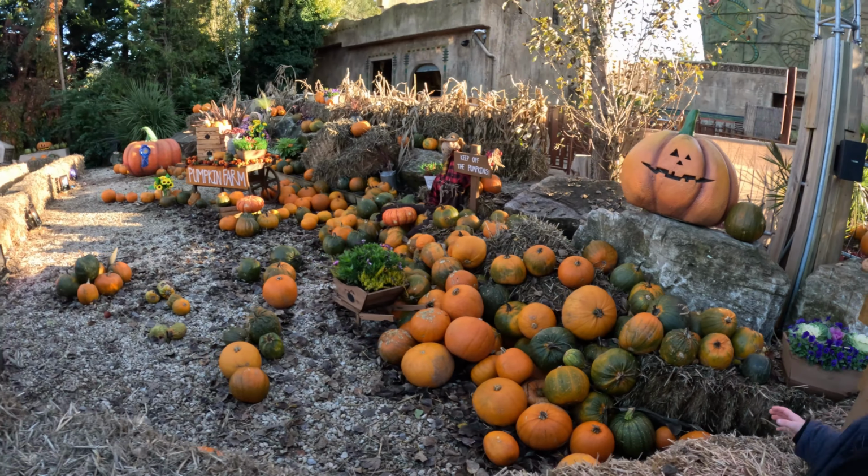Check this out, guys, for a photo opportunity. We found a pumpkin spider. Oh, what a photo opportunity this is, guys. Got some pumpkin spiders by there. Got a massive one by there. Really, really good photo opportunity, guys.